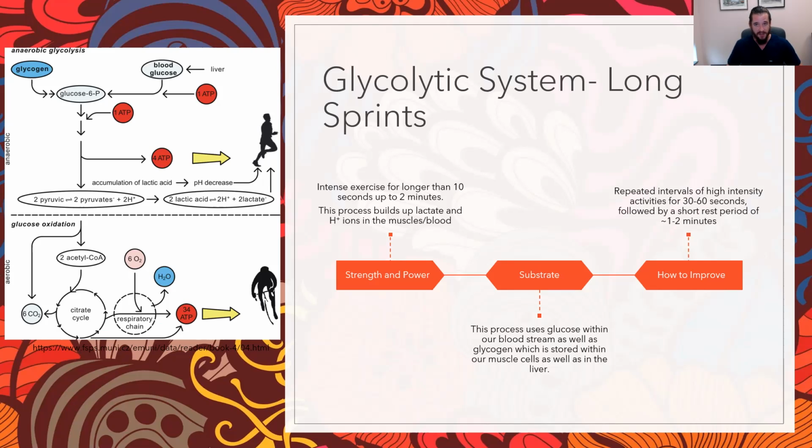So these are very, very tough workouts. Think circuit training if you're lifting weights, as well as the longer sprint duration HIIT type of workouts. These are going to leave you winded, they're going to exhaust you, and you're going to want to make sure you do refuel with some carbohydrates after performing these types of exercises.